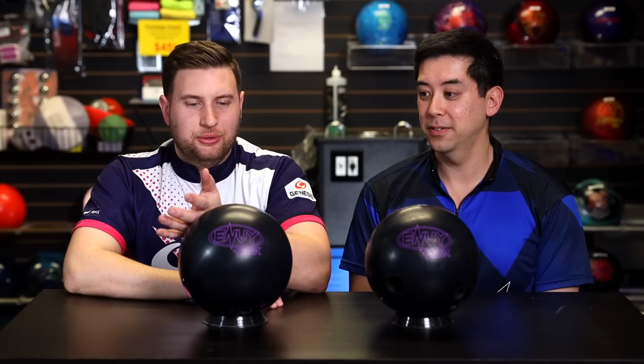Comparing this ball to an Obsession Tour, which we both really liked, what are your thoughts on that? How do they compare? It's easy. With this ball, it's a 2-in-1 move left with my feet. It's the same core, and it's just a bit stronger cover, so I need to get a little bit further into the oil, and same shape, really. It's just updated. What do you see? Is it the same to you?